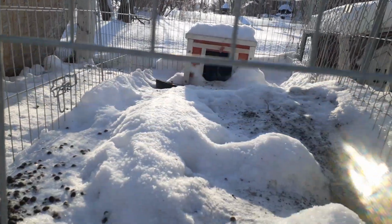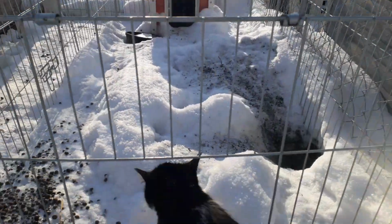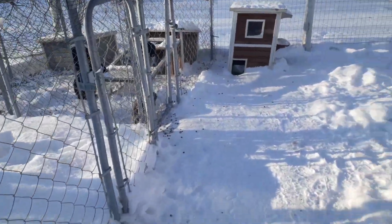She's in there, I promise. Loki's in there right now chowing on her food. That's medieval. He's not a rabbit.